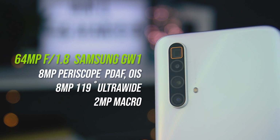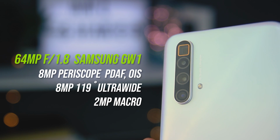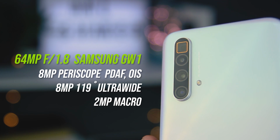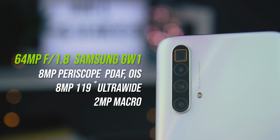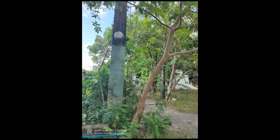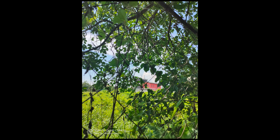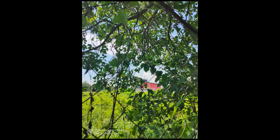The camera is something. It has a 64-megapixel main shooter with an aperture of f1.8 backed by the Samsung GW1 camera sensor, an 8-megapixel periscope telephoto lens, an 8-megapixel ultra-wide, and a 2-megapixel macro. The main cam shoots a nice and high dynamic range, and the colors are vibrant. We get somehow natural colors sometimes in the normal photo mode, but it will likely process vivid colors. Shadow parts are a bit grainy, but the overall picture is sharp and detailed.